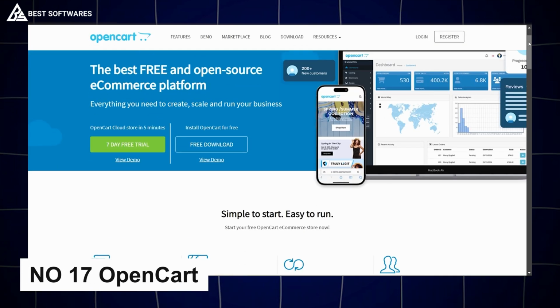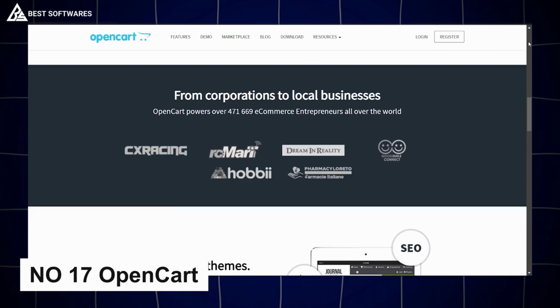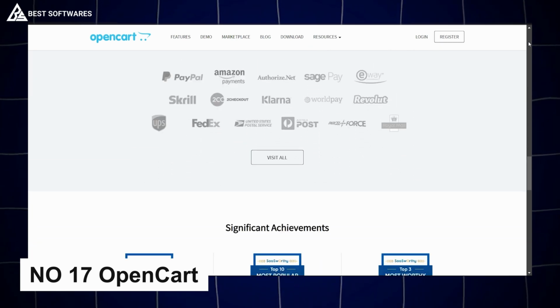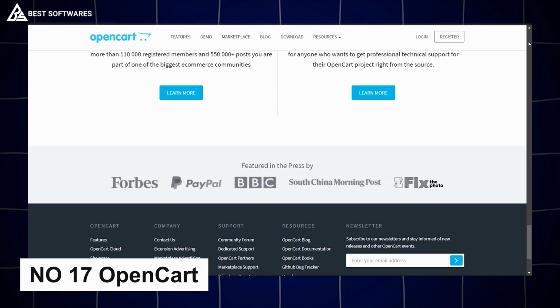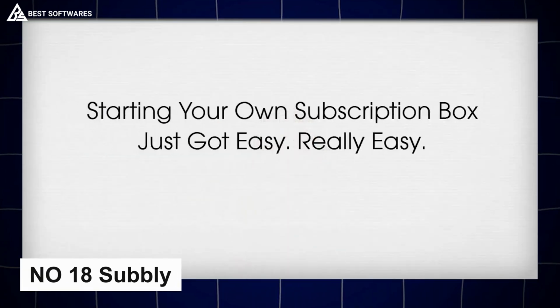Platform number 17 is OpenCart. Best for free open source solutions. OpenCart is a free open source platform ideal for beginners who love customization. With a variety of extensions, themes, and no subscription fees, it's perfect for those who want full control over their store's design and features.